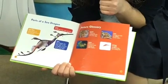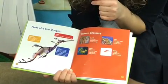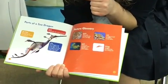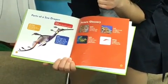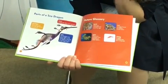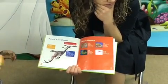So everybody look at somebody else's eyes and move your eyes back and forth. There is nobody in this room that can move their eyes one way and one the other. They all go the same way. They go up, they go down, go side to side. A sea dragon can take one eye and he can look this way, and the other eye and he can look that way. Why do you think that is?